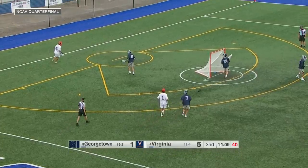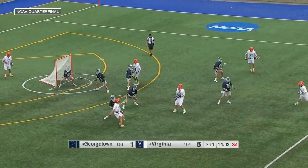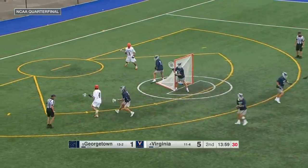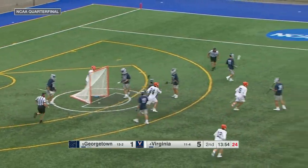5-1. Connor. Underneath the defender. Nice job by Will Godin. Schellenberger does, though, and he scores.